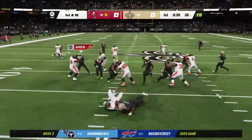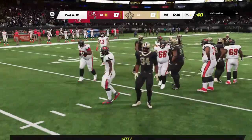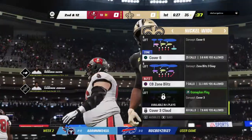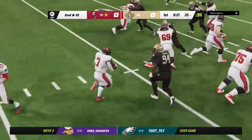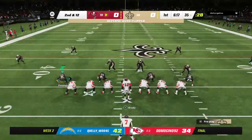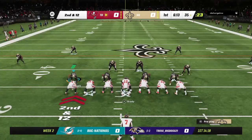The LSU man Leonard Fournette, born right here in New Orleans. And he is met in his tracks behind the line of scrimmage. It was Cameron Jordan who came in and got him. With his size, he's a tough man to bring down, but they do a nice job there stopping his progress and not allowing him to get back to the line of scrimmage. So the first down run lost a couple. Now they come up 2nd and 12.